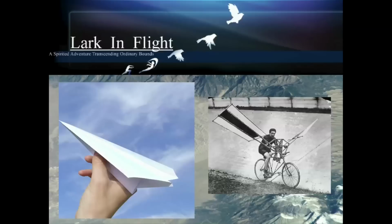1993, Fremantle's main and reserve parachutes both failed to open. He fell 3,600 feet, landed in a duck pond, and he only had a small scrape over his left eye. These are just a couple of many amazing examples of free fall survival stories.